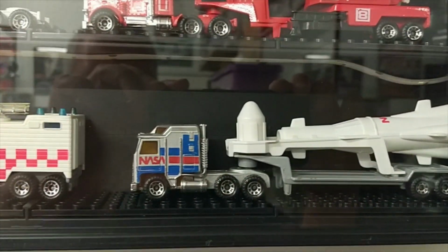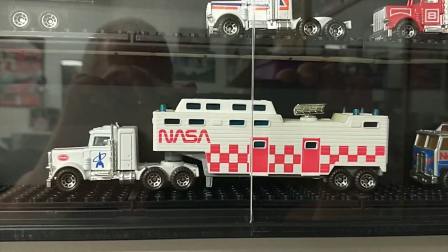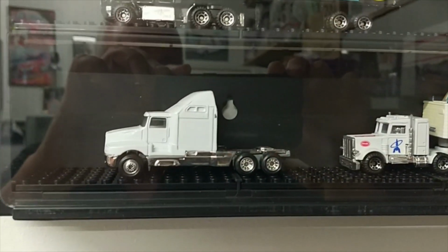And I actually bought these for my daughter because she's an absolute space nut. She loves anything to do with NASA and space exploration. So she said, "Dad, you can just keep them in your room." So there we have it.